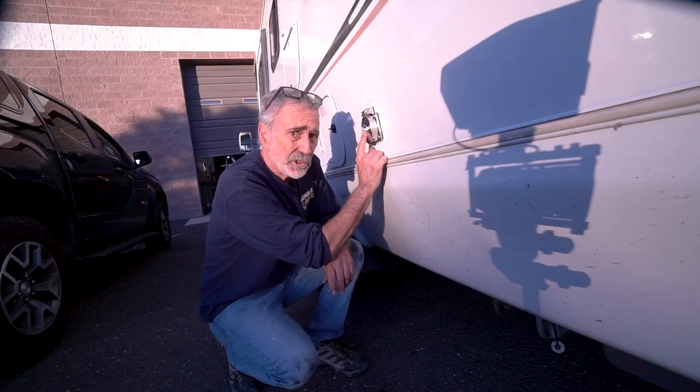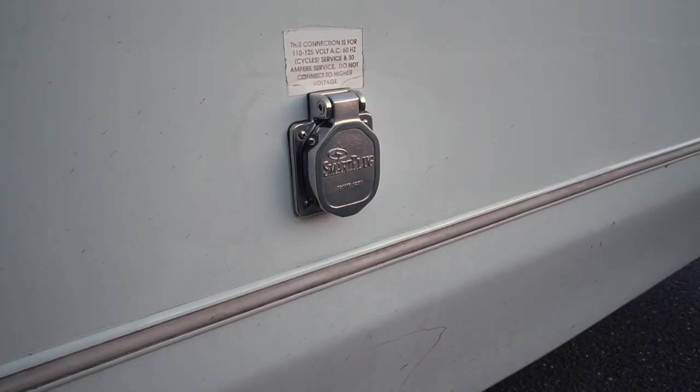So here's the other thing I did for Sam. We put in a smart plug on the side of the RV.